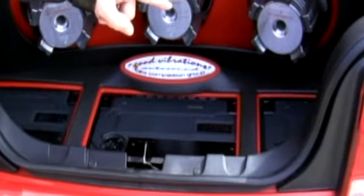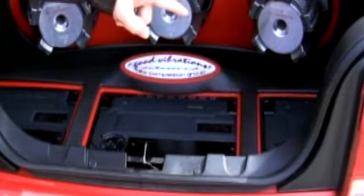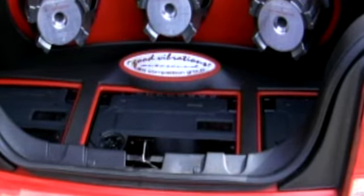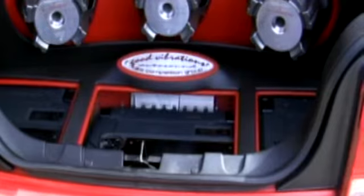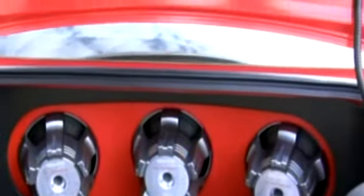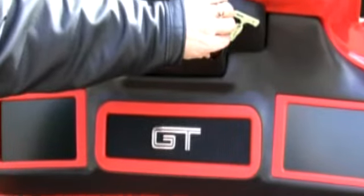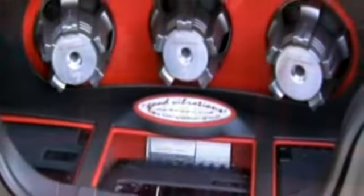This is a 12, this is a 1000, this is a 600, and this is a 400 watt amp. And then this is motorized that shows me the 10 disc Kenwood CD changer. It's got 12 inch woofers.